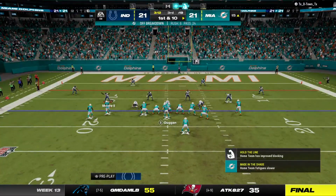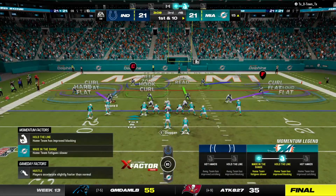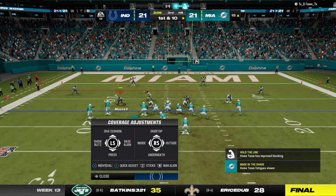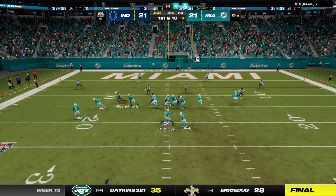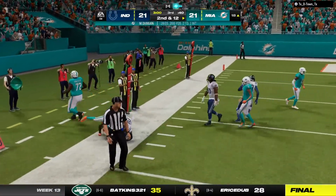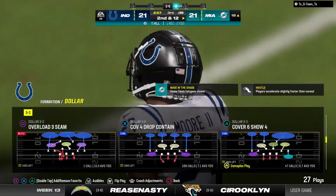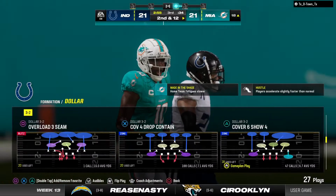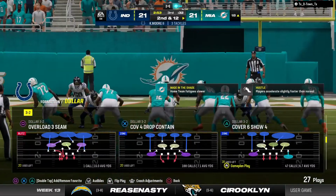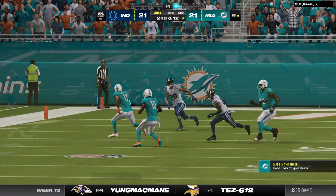Line of scrimmage, the 15. It's first and 10. 18 Cardinal, 18 Cardinal. Looking left side, and he's got a man. That's Hill. And they're going to lose some on this play, being knocked back to the 18. The completion, but they go in the wrong direction. A loss of yards, and now they're dealing with a second and long.